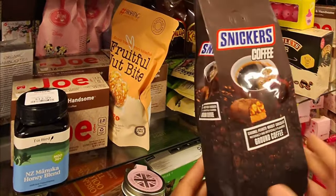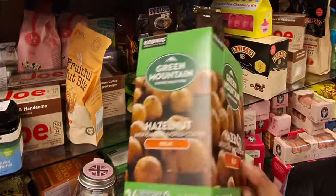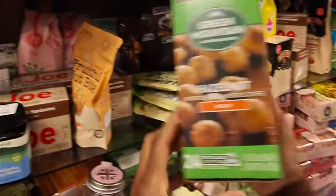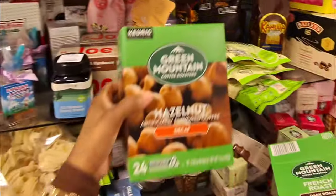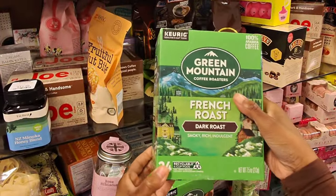Here's some Snickers coffee. All the Snickers ingredients. Ground coffee for $6.99. Only decaf coffee I've seen in the whole store, and it's hazelnut. No thanks. But you get 24 K-Cups, so it's going to be $11.99. There's just no price on this one. French roast, dark roast for $11.99.